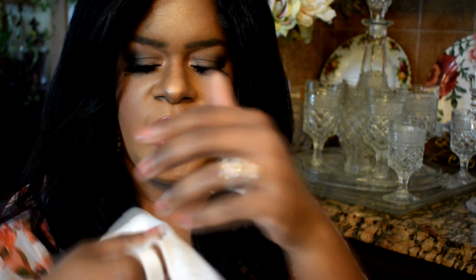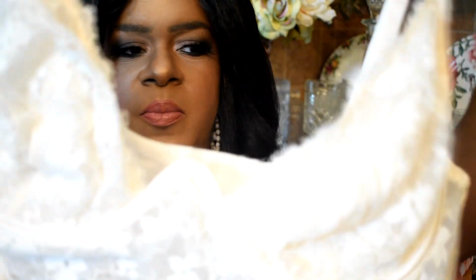Now, the next item that I picked up was a bra, and this is one I ordered online, and I think they still have this available, and it's a long line bra. It's in the color coconut. Now, the original price of this, I don't think I have the tag. No, I don't have the tag on here. Well, I would say this is probably about $70 at Victoria's Secret. I got this for $14, I think. Either $14 or $16 online, which is a really, really good deal.